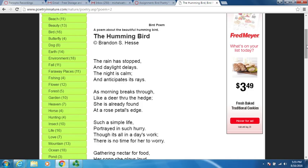So I look for rhyming words. Do you see any words here that rhyme? If you notice delays, rays, that's a rhyming word. Hedge, edge. Hurry, worry. So notice that the author here has a pattern. He or she is rhyming every second and fourth line in the stanza.